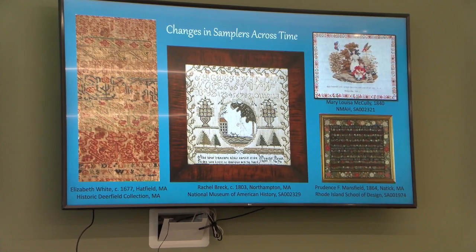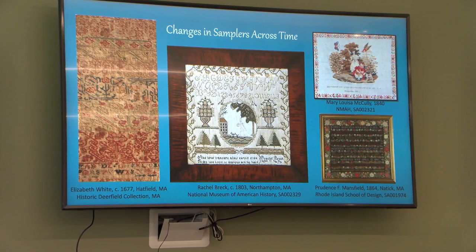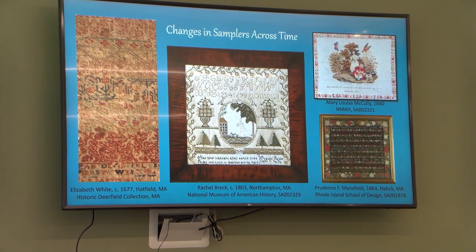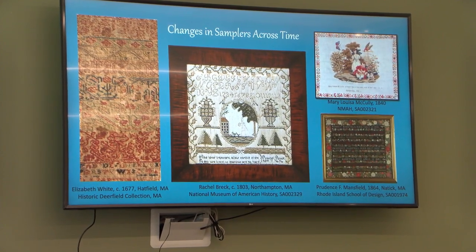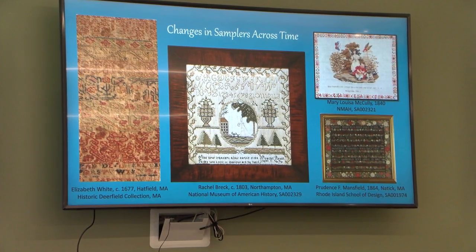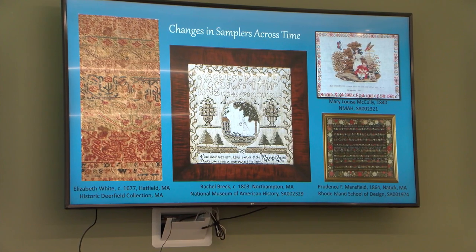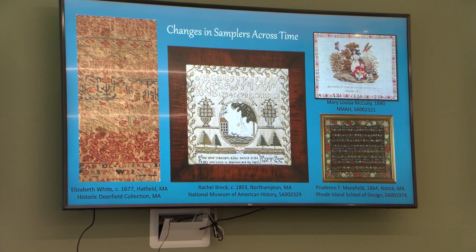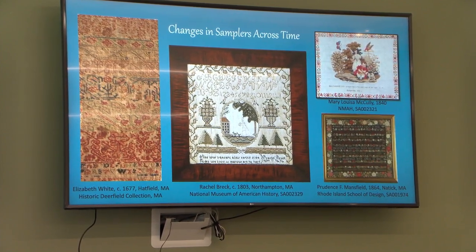It's from Hatfield. It's very unusual in that most band samplers, which were created mostly in the 1600s, are made silk on linen. And this is one of only two that are known that are wool and linen. And I think that argues for it being made locally, because if it were made in Boston or something like that, it would be silk. And I think that's great, because we like to see these things local.